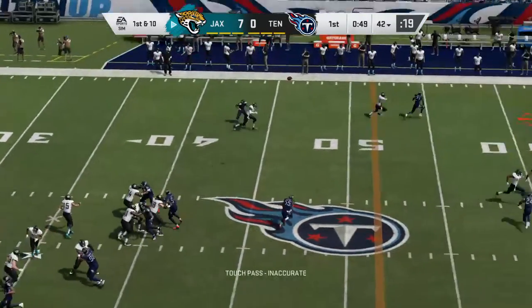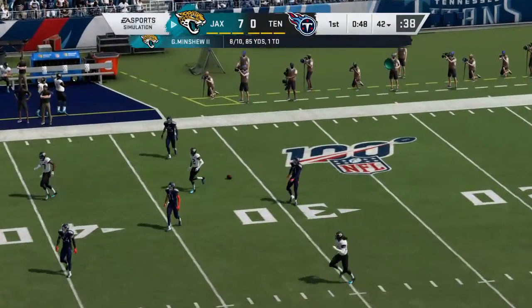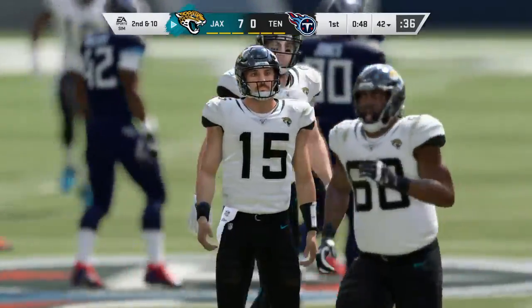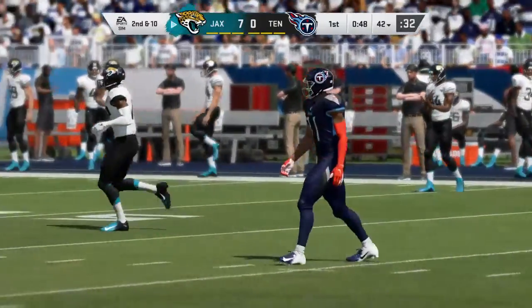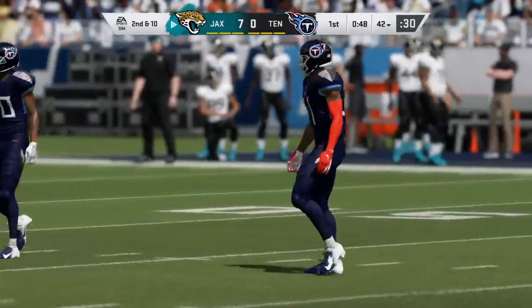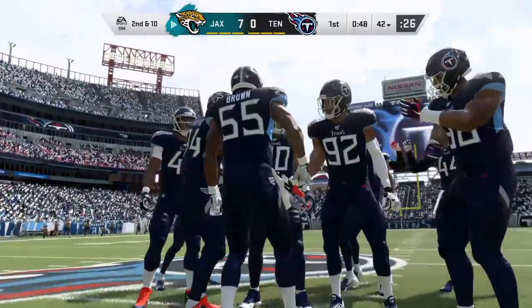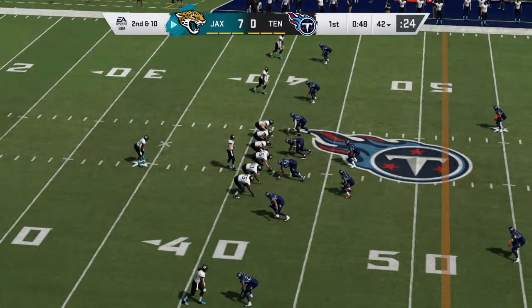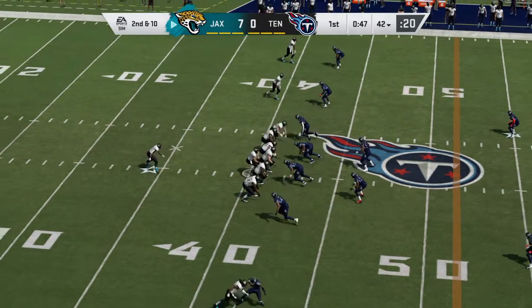Now Minshew on 1st and 10. And nowhere to fit that football in. It's knocked away and incomplete. Good coverage that time by Malcolm Butler. Just his 2nd incompletion so far. He's 8 for 10. I think he'll take 80%. There's no doubt that he will, but if you're the defensive play caller, you better circle what you just dialed up on your play sheet and come back to it because you just caused an incompletion. You need a few more of those.